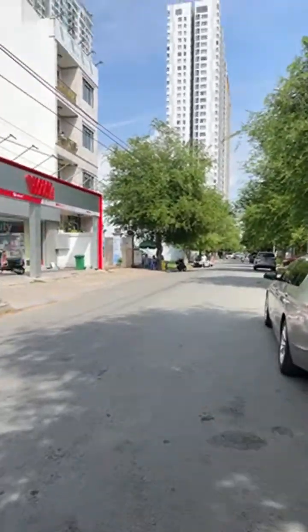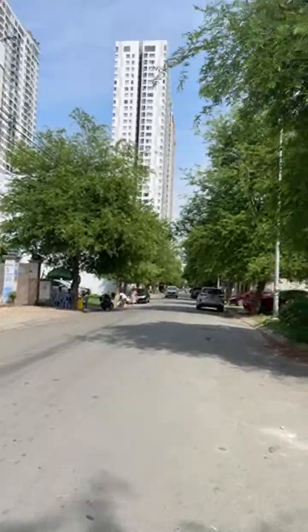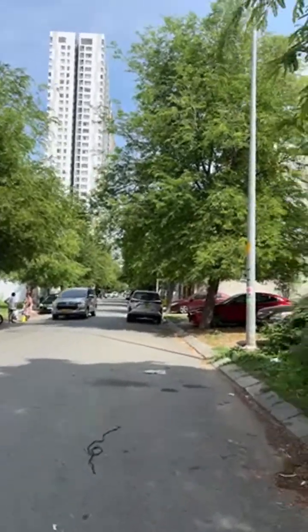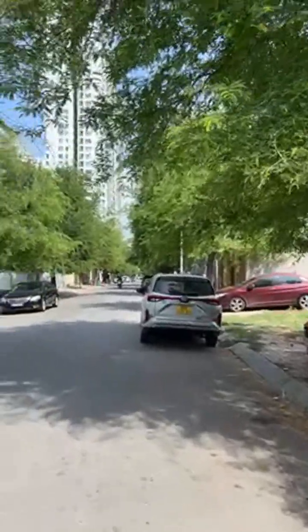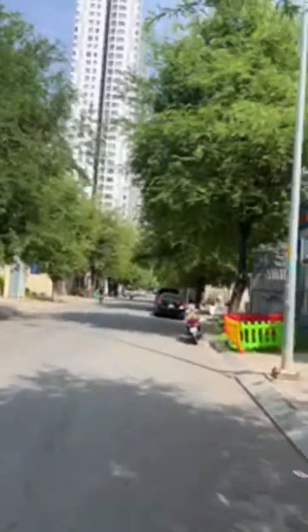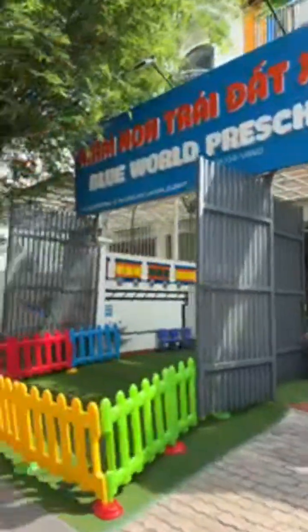Okay. So this is a typical small street where you see basically no pedestrian lanes. So you actually have no other option but to use the road if you walk, same as if you ride a bicycle or a motorbike, or drive a car. Here is a tiny small kindergarten.